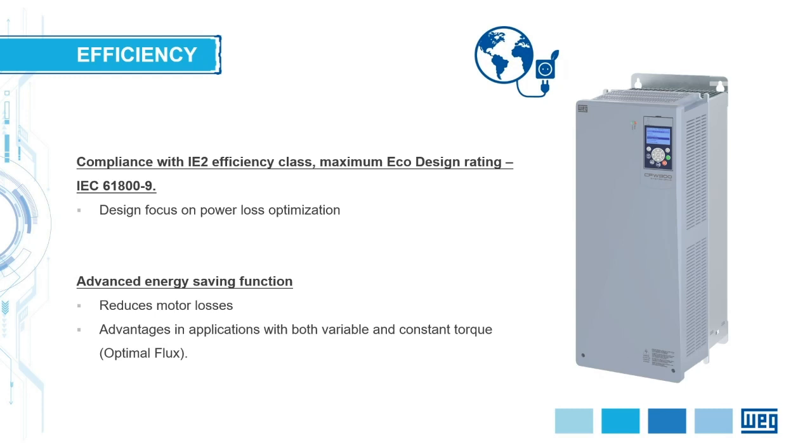The CFW900 is releasing as well an advanced energy saving function. This functionality controls the motor in the most efficient way, reducing the motor losses at different operation points. It means it is applied for different loads, with advantages in applications with both variable or constant torque. So variable torque applications like fans and pumps are covered by this advanced energy saving function, and also constant torque applications like compressors and extruders are linked with this functionality that improves the motor efficiency.